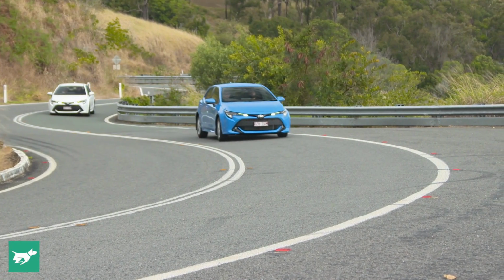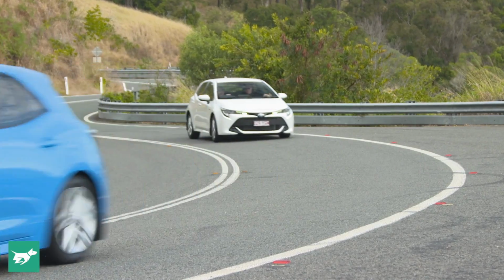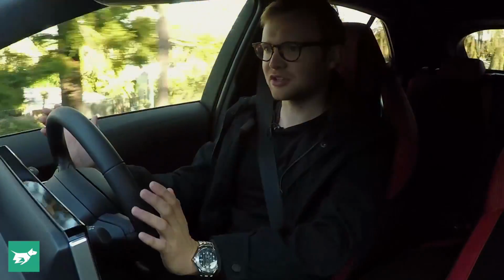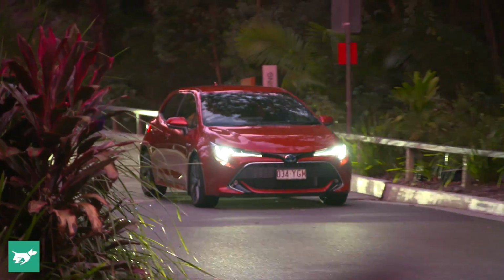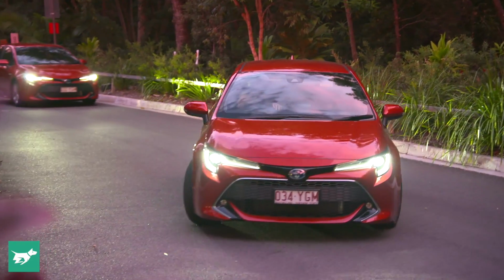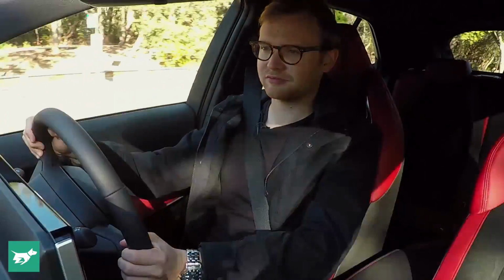The tyres on the lower two models leave a little bit to be desired, and when you come to the limits of grip, that's when you have to start being a little bit more gentle with the Corolla. But this is a really fun handler. It has nice steering, really neutral balance, it goes where you want, it's faithful, I think this is a really good car to drive. Plus, it's a safe car to drive because you get Toyota's Safety Sense effectively standard across the range: AEB, adaptive cruise control, lane keep assist, that's all standard. However, you have to move up to the mid-spec car to get blind spot monitoring.